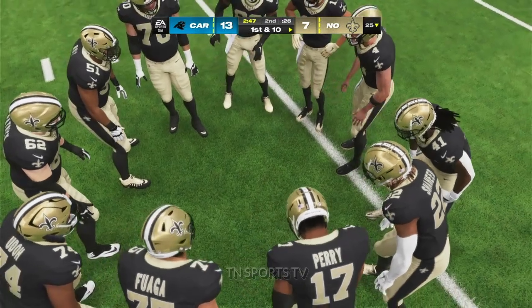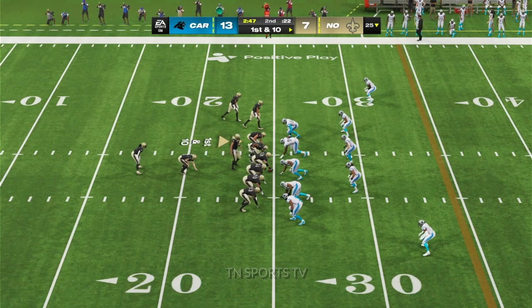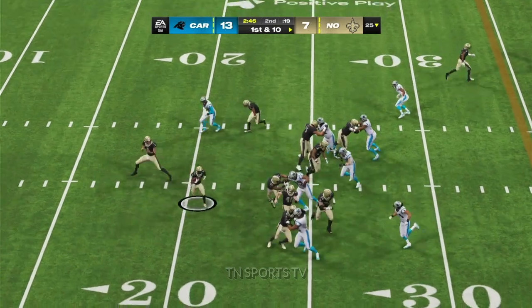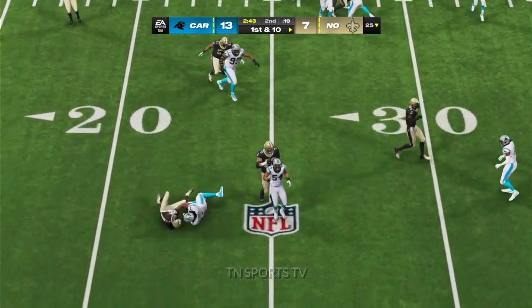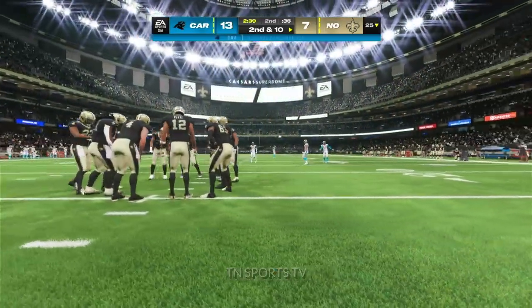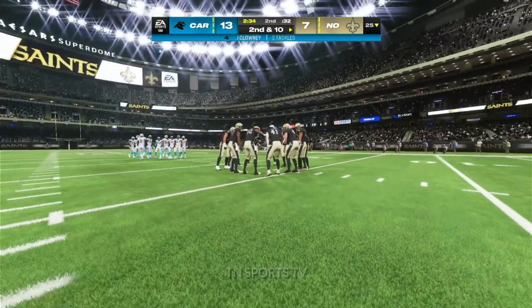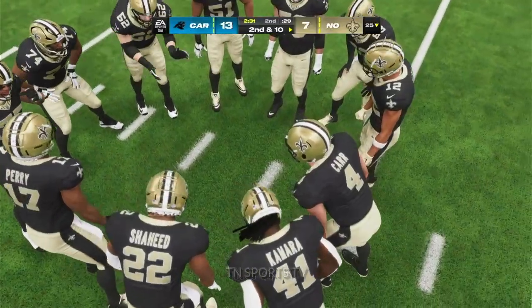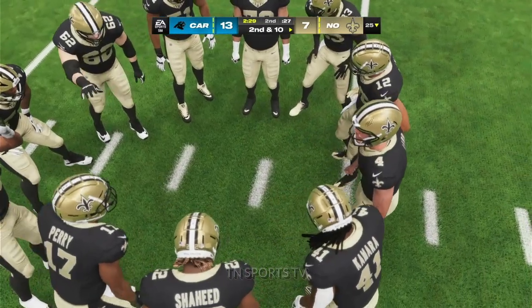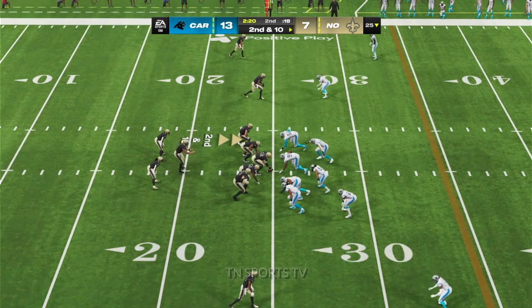Secondary getting picked apart pass by pass. Obviously, they need to make some adjustments there on the back end. Yeah, because offensively, we know that they're not going to be shy about throwing that football. They begin on the ground with Kamara. And they're going to stop him right at the line of scrimmage. Just no cutback lane to be found whatsoever. 2nd and 10. Looked like he was trying to bounce it outside, but no success. Yeah, sometimes you just have to take it to another spot. In trying to get it outside, the defensive pursuit was there and just ran him down.